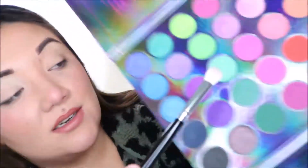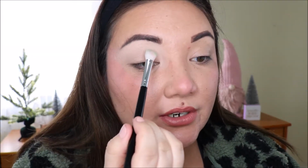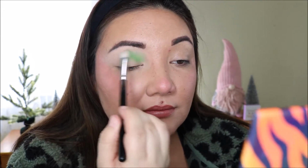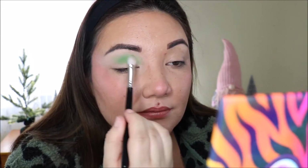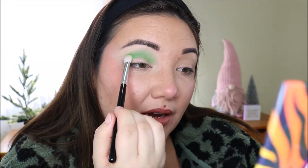Okay, now going straight into the green Zoomer and Zorbit. I did already use this shade and the other shade we're going to use in my first impressions, but I used a lot of other shades too, and I really want to keep this one more green. So we're going to do more green inspired look, keeping it very green. Just working my way around my eye.